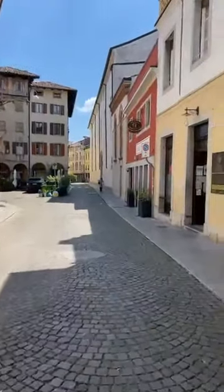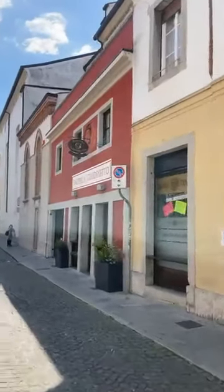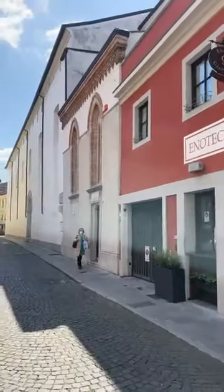Now we are discovering every single corner. Have a look. How cute, how curated, how colored, how sunny this city is. Now we are reaching another important square.